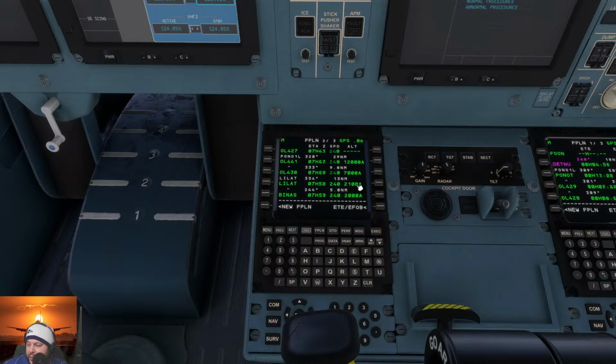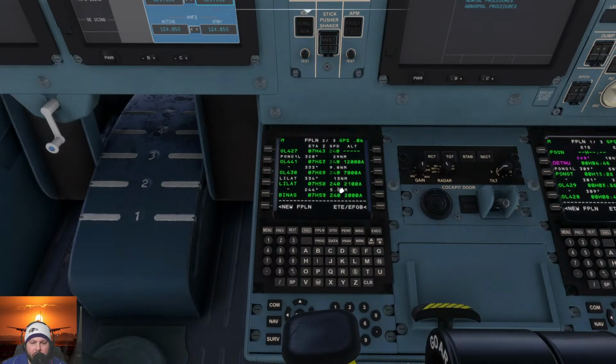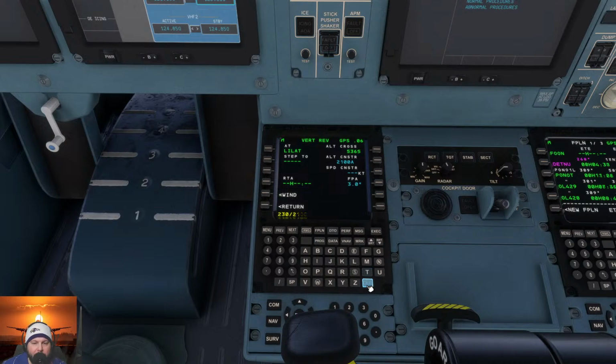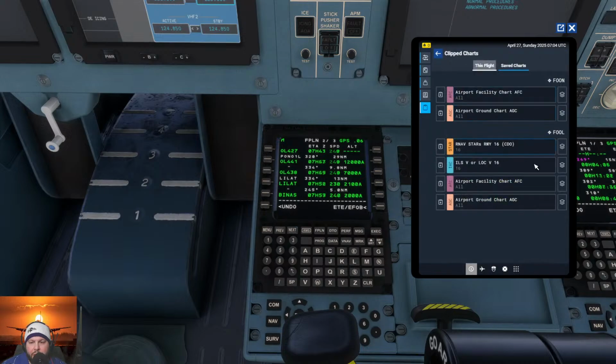Alright, so they got VLAD there. That's good. And a max of 230 knots. So let's make sure we have that in there. Oh yeah, that's right, we do it this way. Speed constraint is 230. And we can leave that. Okay, so that's good. So that's 230.